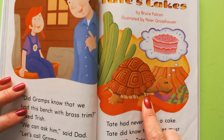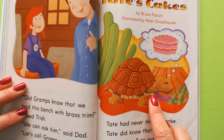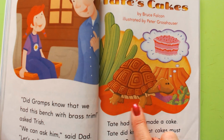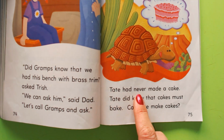Looks like this is Tate because it says Tate had never made a cake, and he's thinking about the cake. This is a tortoise. Turtles can live in water, but tortoises can't. If you put them in water, they'll drown. Anyway, it says Tate had never made a cake.